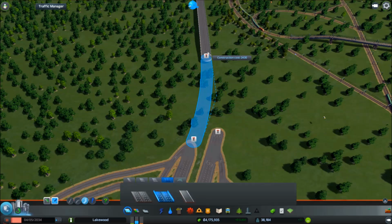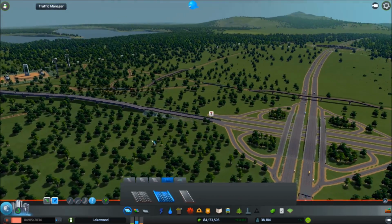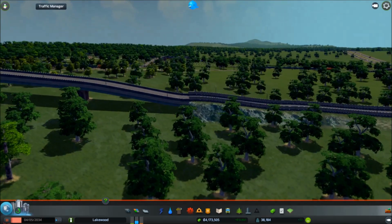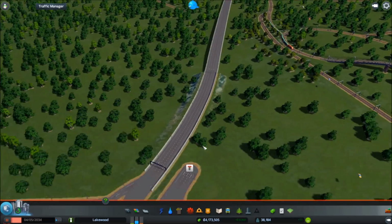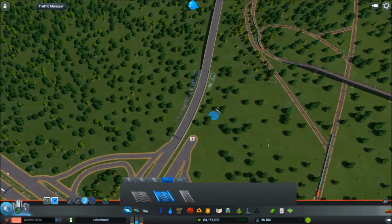Oh, wait a minute. Did we just do this by accident? Cool. We just did it. That's awesome and really good looking. I wish it didn't make that little divot dip thing right there, but I'm sure that could be worse, so I won't complain too much over that.